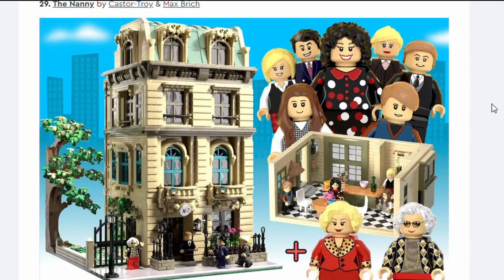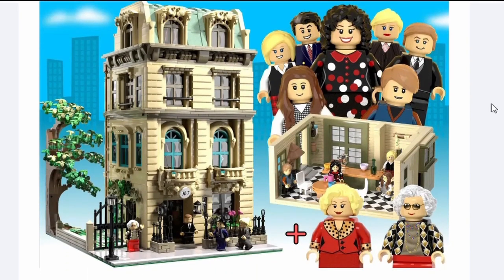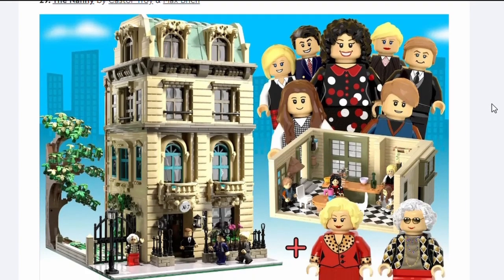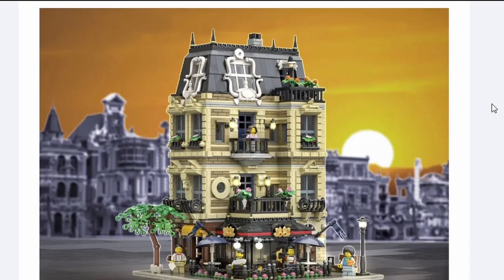Next we have the Nanny, which I'm presuming is based off something, possibly a TV show. So there is potential of it being made, like the Friends TV show got Lego Ideas sets made recently. So there is potential, assuming this is a TV series like Friends, which I have no idea if it is or not. Next, at 30, we have the apartment. So, a modular build, very nicely made, but modular, so yeah, not going to be happening, I reckon.